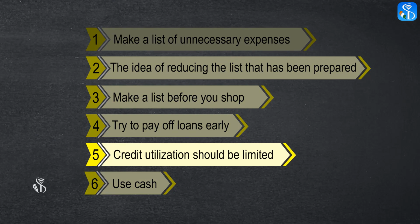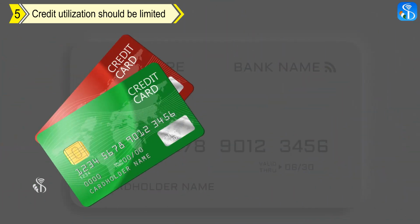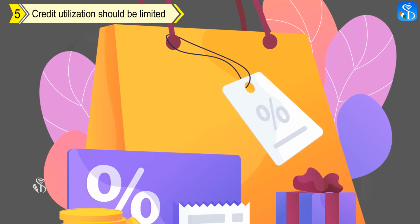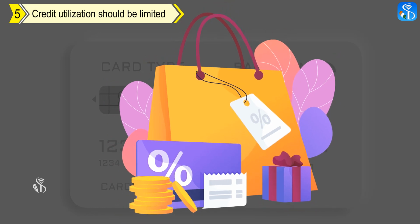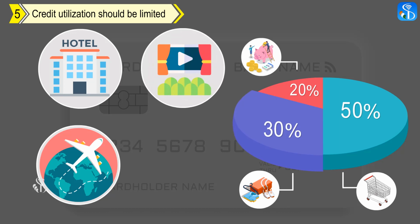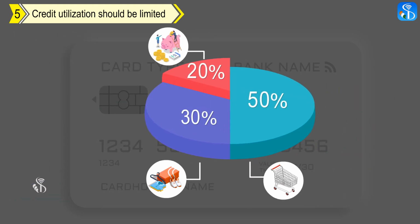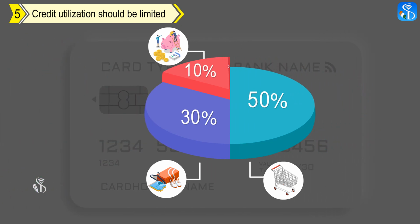5. Credit utilization should be limited. Nowadays, every bank offers credit card facility. Credit card usage should be only 30% of its limit. However, if for some reason this usage is more or if there is a pending credit card payment, try to pay it off as soon as possible. For this purpose, either cut down the 30% amount meant for other or avoidable expenses, or another option is to reduce the remaining 20% of your income meant for saving by 5% and pay off a short term debt like a credit card payment. However, this 5% should be added back to the savings percentage again.